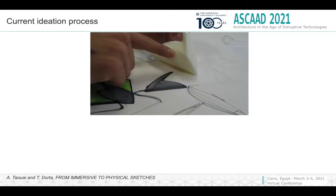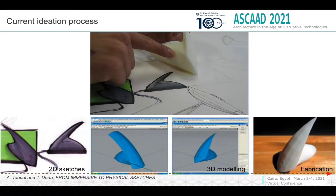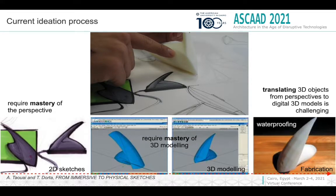What is the problem? During the current ideation process, the designer uses different kinds of representation to ideate, to reflect on the design problem. The designer uses 2D sketches, then 3D modeling, then fabrication. So they are required to master perspective in order to sketch in 2D. Then they have to master 3D modeling techniques to achieve a watertight 3D object that could be printed. So translating a 3D object from perspective to a digital 3D model is challenging.